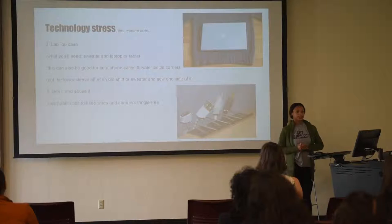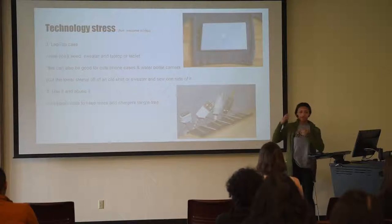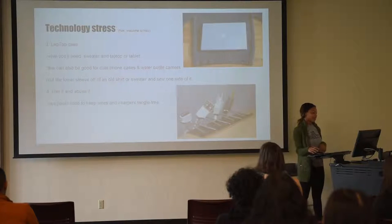Something else I learned was technology stress. And here, my hint is welcome to HSU. Sometimes people don't have cases for their laptops and your sweater works perfectly fine. All you have to do is fold it over and make it work and there you go. It won't get rained on.